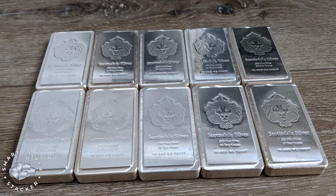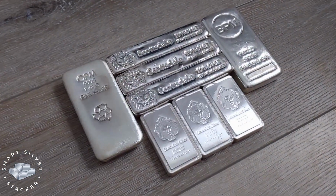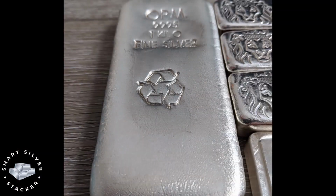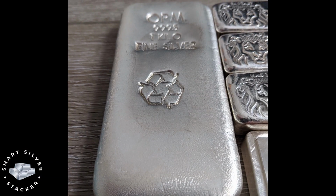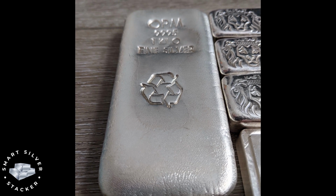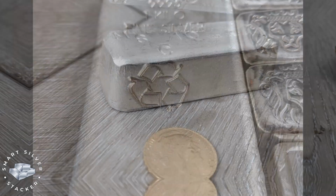That's just one thing that we hear mentioned a lot in the stacking community about bars, is that they're not a good transactional form of silver. But I think another thing that we should keep in mind is that at today's prices, at least, a kilo of silver still has less value than a 1 ounce gold eagle. So even these big bars are likely better for trade than, say, small gold coins.